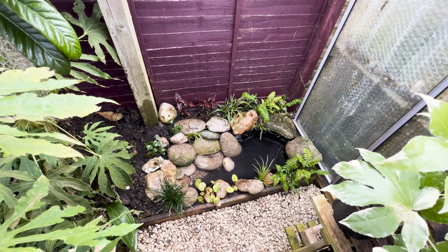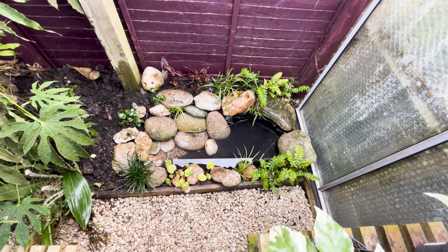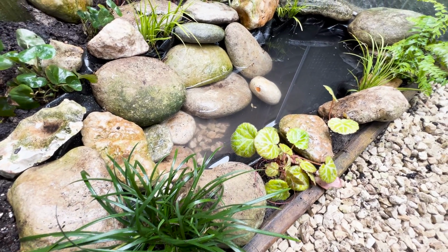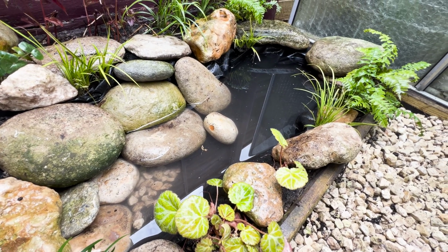We'll see. I might play with the planting. No, it's me we're talking about. I will definitely play with the planting over the coming months and tweak it and add some tender tropical plants as the seasons warm up.